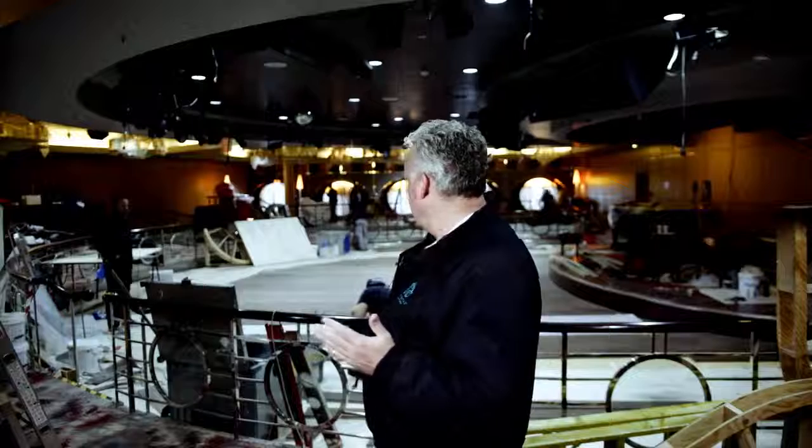Right here we're in Stardust, another one of our big makeovers, so to speak. We will introduce a few new features to this room. As you can see, we are redoing the stage and the dance floor here.